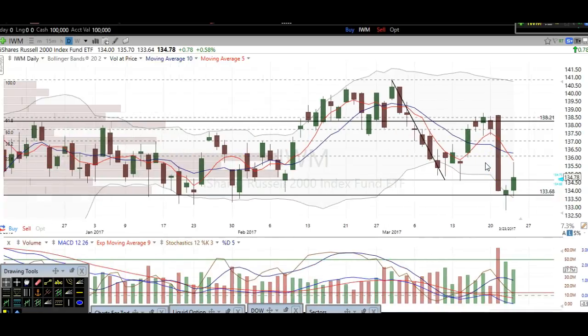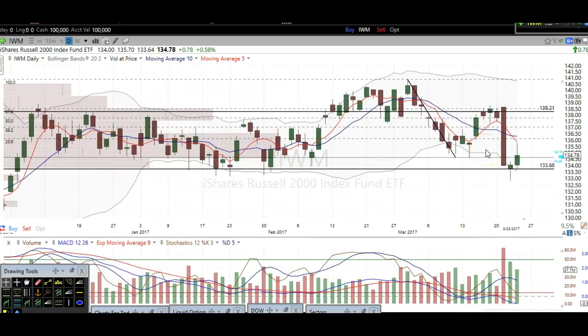Just to reiterate why we liked it for a short here, well, because we had this resistance right here, here, here, finally broke over it, was hanging out above it, and then we broke back below it significantly. And to me, this is a clear rejection of these higher prices right here, because we couldn't sustain them for very long and broke back below.